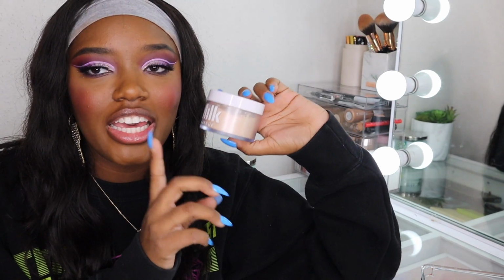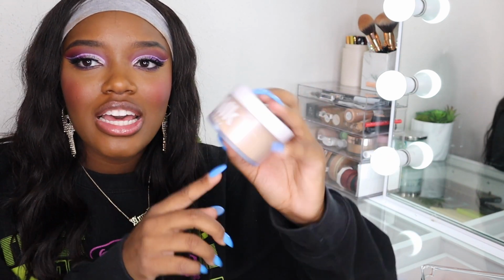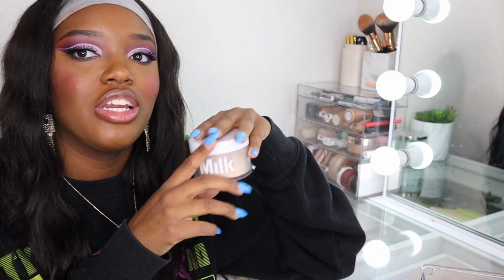So I ended up pulling this setting powder from Milk. I love this setting powder. It is so good, but I just haven't picked it up in a while. So this is in the shade Translucent Medium. So this is going to go in here.